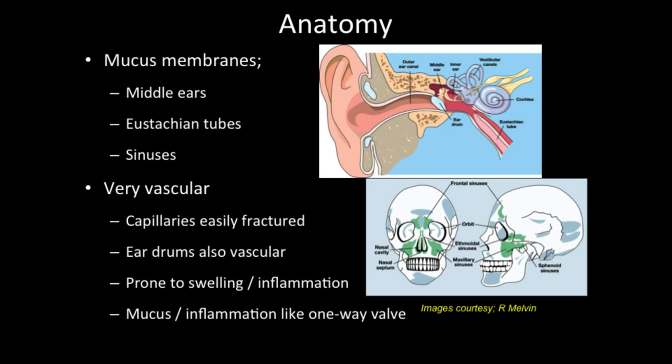Another important part of the anatomy to understand is that the inside of the middle ear, the eustachian tubes, and the sinuses are lined with what's known as a mucous membrane. This is the soft tissue that lines all these areas, and this is an area that can be problematic and can create problems for divers.